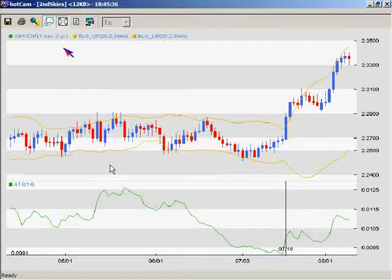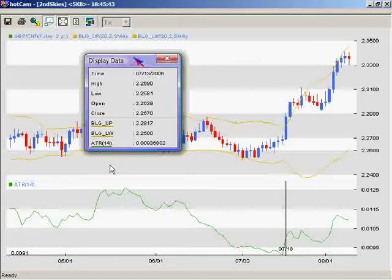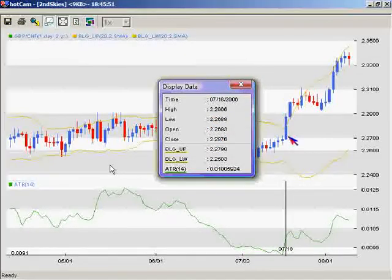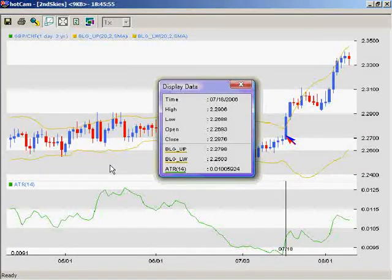Now here's the breakout candle. Let's take a look at the ATR, which had a low print of 91 pips on a daily range. That is unbelievably tight for a pound Swiss on a day-to-day basis. And then on this candle, it goes up to about 100.1 pips. So we have a 10% increase here, and the ATR bounces up very sharply. Great sign that this pair is going to break out.